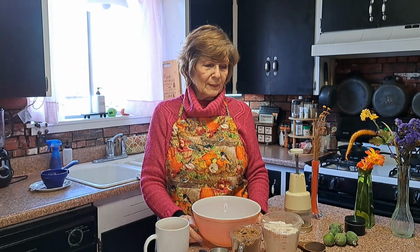For the egg, it calls for 1 egg. I'm not going to try to divide the egg up, so I'll use a little bit less milk in that, and 2 tablespoons of orange juice. I'm only going to use the flavoring, so I think that will make the difference in this.